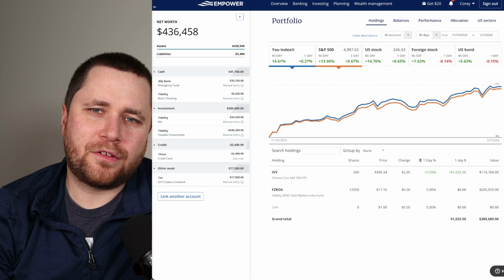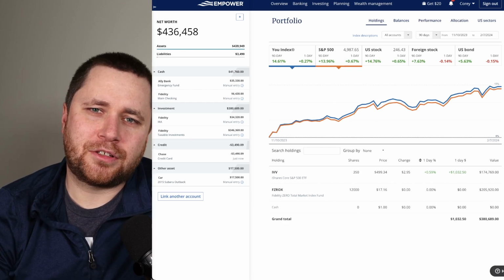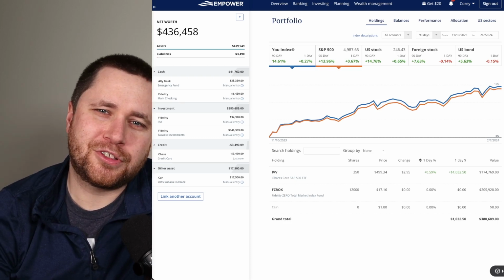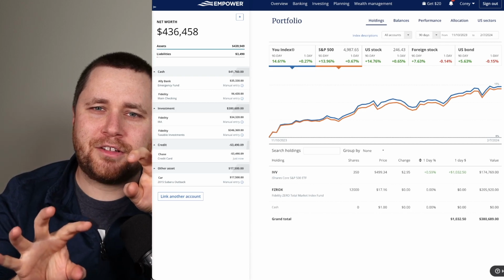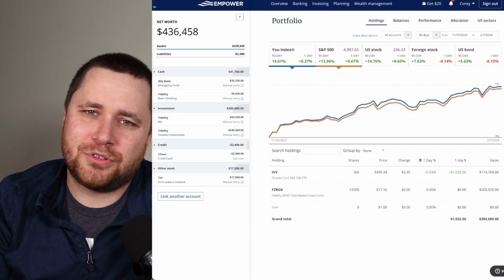If you have several investing accounts at several different investing companies or firms, you know how much of a headache it can be to get a bird's eye view of your entire portfolio. Often it's a little bit piecemeal, like grabbing from here and adding in some stuff from over here and trying to make sense of apples and oranges.